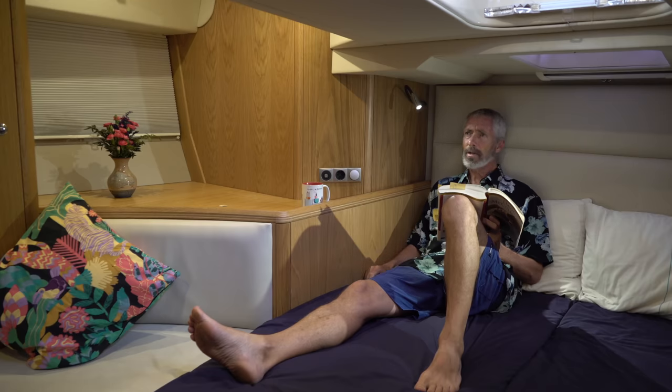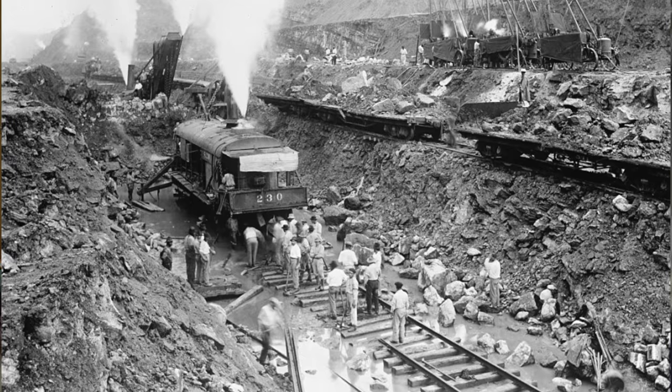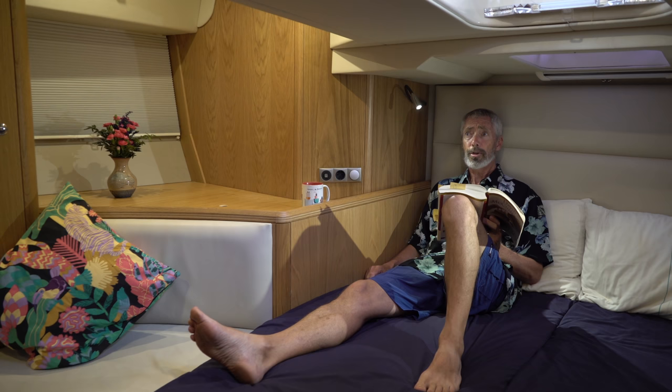Whatever. So the Americans took over the canal in 1903, and they knew they'd have to deal with the yellow fever problem. So they hired the top specialist who had actually sorted out a yellow fever outbreak in Cuba a few years earlier. That sounds promising. You'd think so.